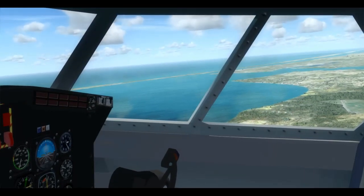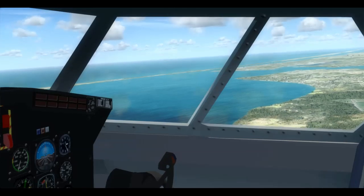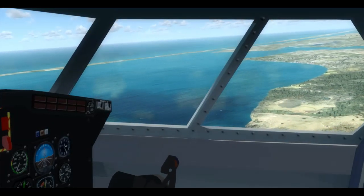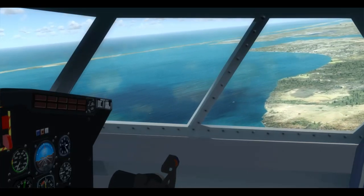Alright, let's go ahead and land it in the bay. After all, it is amphibious.